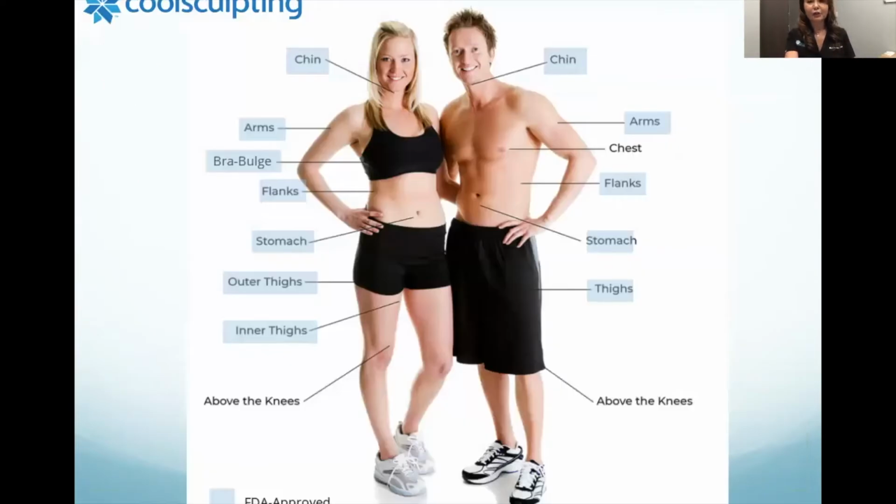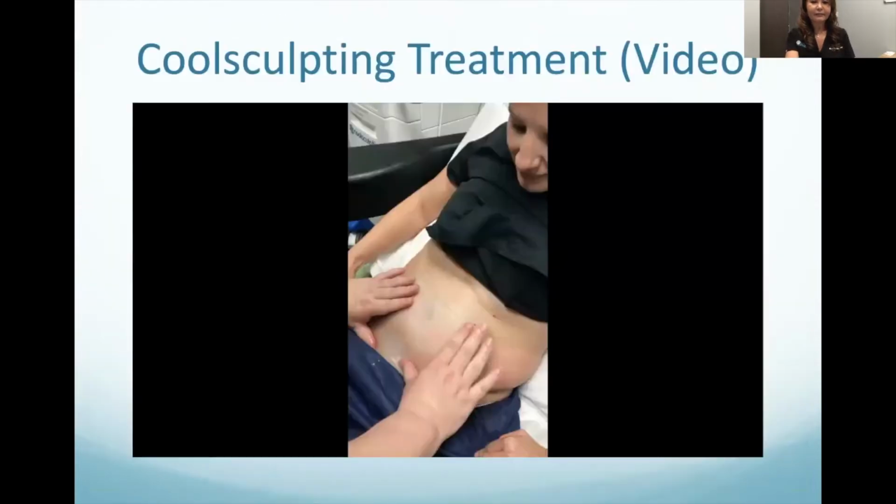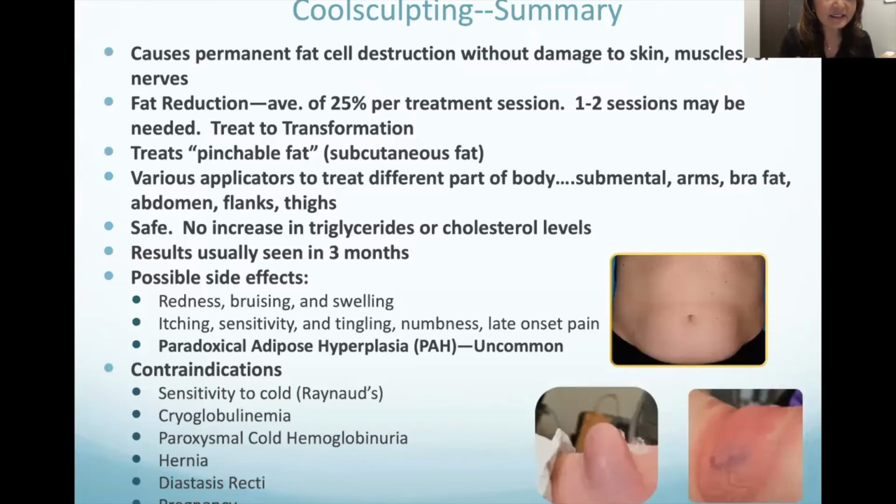So Coolsculpting, as we know, has been around for a long, long time. We use that for multiple areas. It has many applicators that will fit underneath your chin, your arms, your inner thighs, your abdomen. So this does work. Let's see how it works. Oh, I'm sorry, hang on.